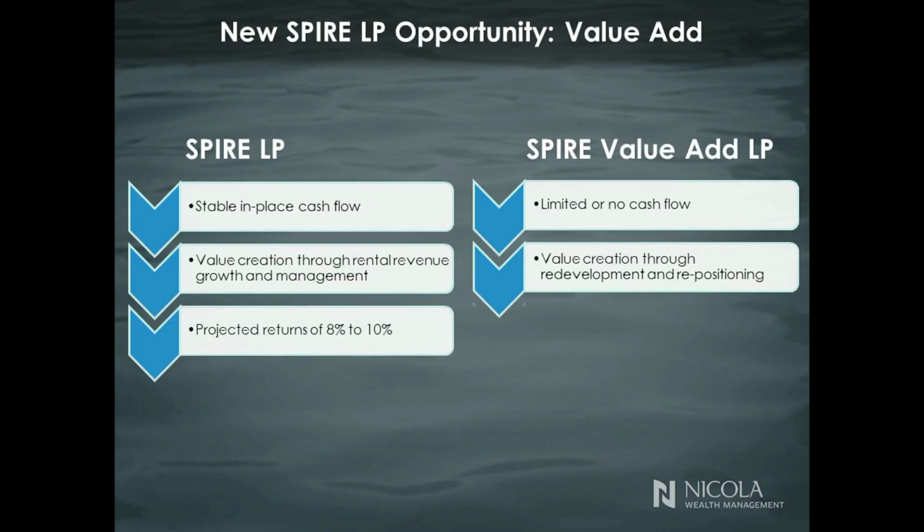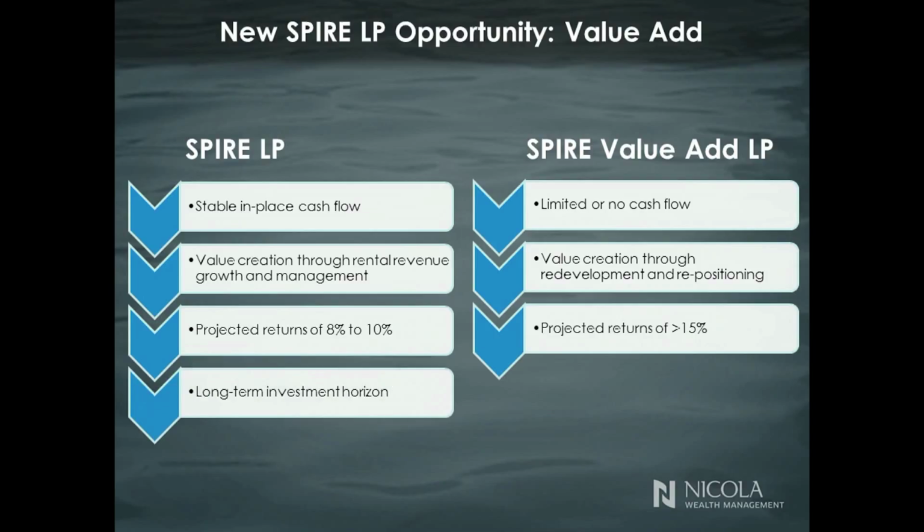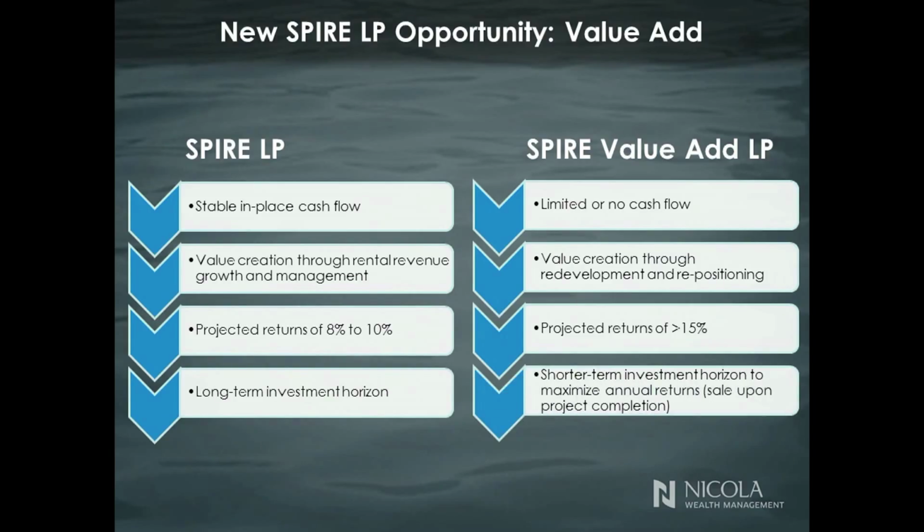Projected returns for Spire, 8 to 10%. We've managed to do that consistently since inception for Spire LP. For Spire ValueAdd LP, we're looking at something that's north of 15%, and I'll describe in a sec how we're going to get there for that. Long-term investment horizon for Spire LP, a shorter-term investment horizon for ValueAdd. What we do is we identify the opportunity, we add the value, and then we sell. If we're able to execute in a short period of time, the IRR is going to go up. If it takes longer to execute, the IRR is going to come down.